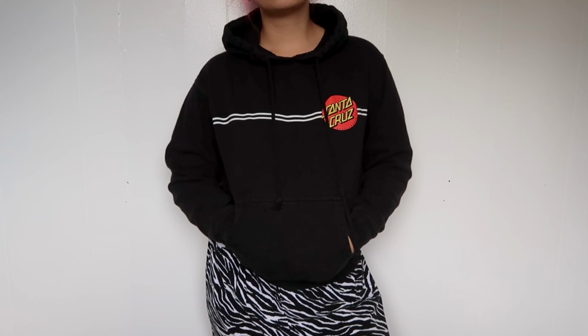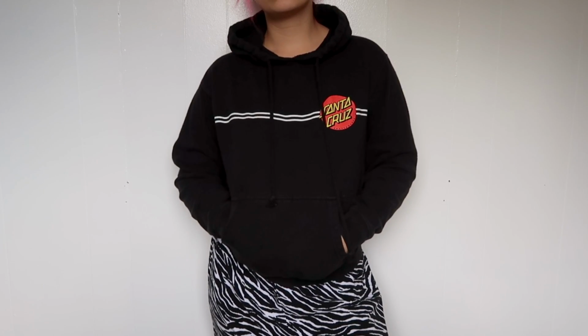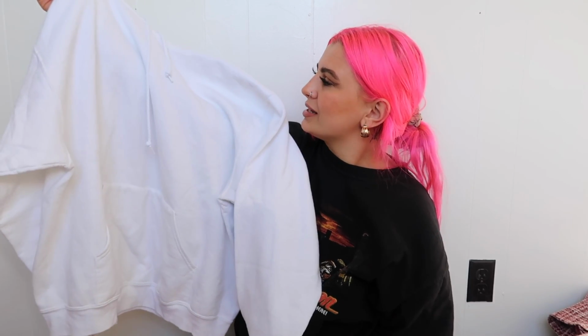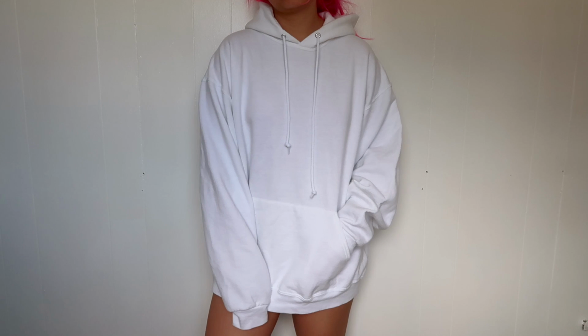Since we're on the Santa Cruz theme, I found a classic sweatshirt. Again, could be really cute cropped. Don't know if I'm gonna keep it, but I really just love anything classic that has Santa Cruz on it. This one isn't as exciting. It's just a white sweatshirt, but I think James is actually gonna keep this.